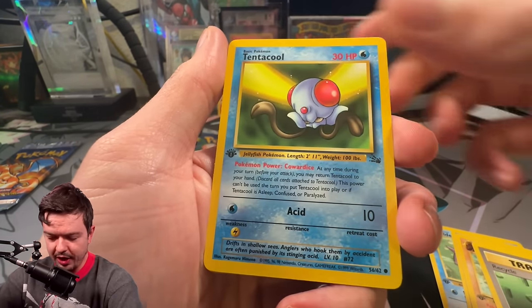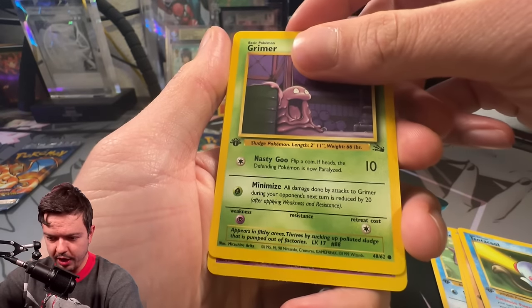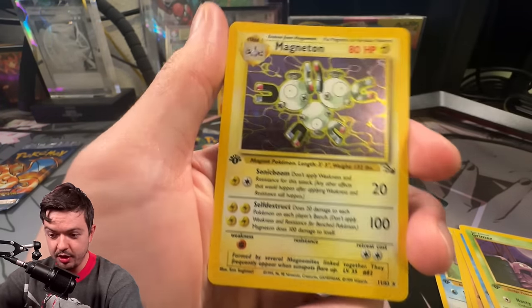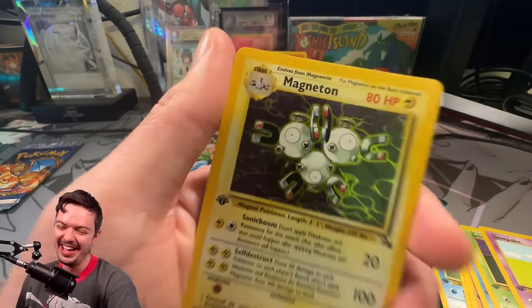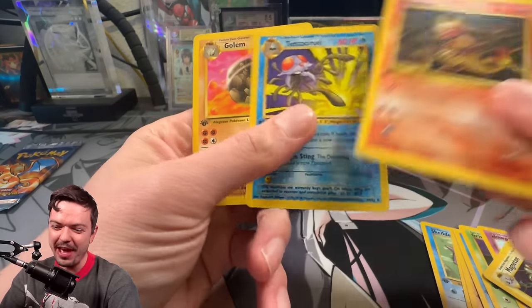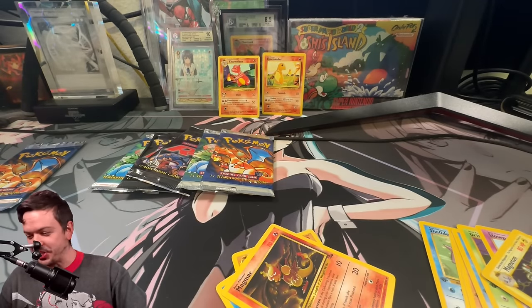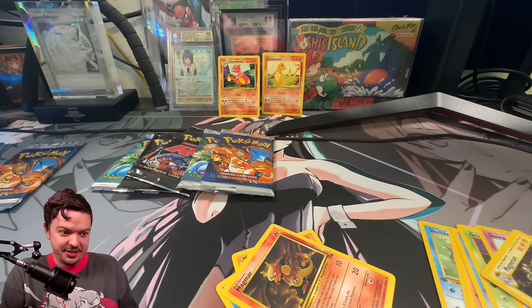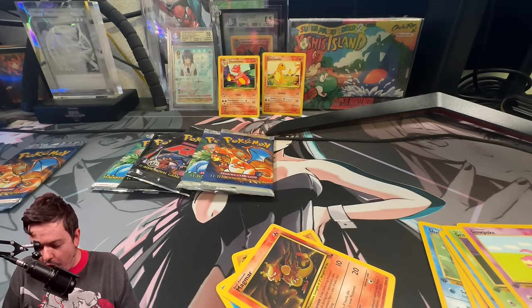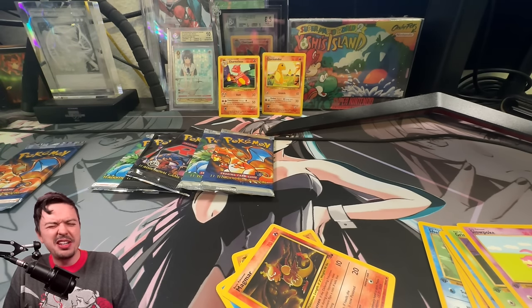Recycle, we got Tentacool, we got Grimer, Slowpoke, and it should be the next one, I believe. Oh, Magneton! We got our first holo in the video. Magneton! And then we got Magmar, Tentacool, and Golem. I mean, I guess I'll sleeve it up because it is still a first edition card. But Magneton, I feel like, was one of my least favorite Pokemon of all time. At least when it came to... Well, I wouldn't say of all time.